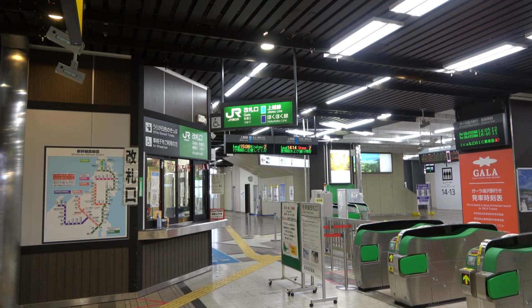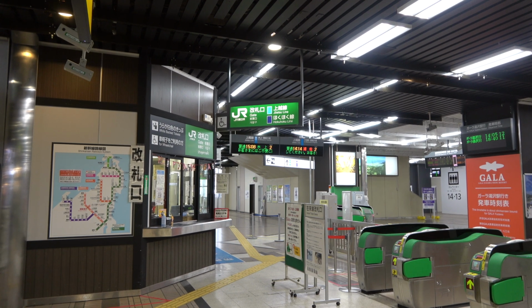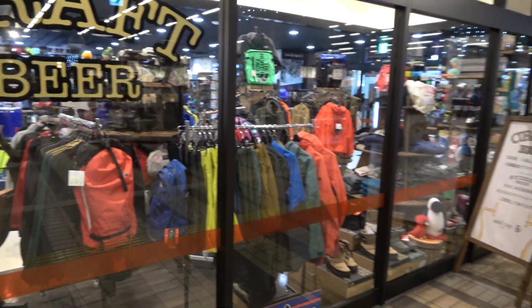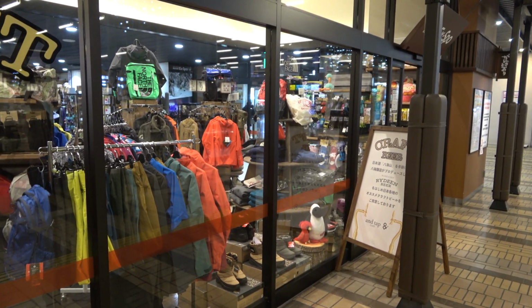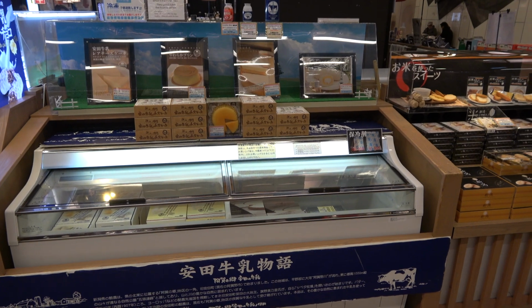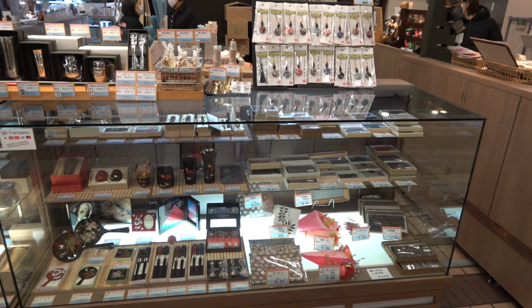The weather of snow is still in bad condition and the train schedule hasn't been changed, but it should be okay to go back to the Tokyo direction. Of course, Echigo Yuzawa is a ski place, so they sell ski wear here, and I continue to check more souvenir shops they have.